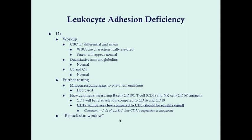Now there's another test that can be done, but it's not done hardly at all anymore because flow cytometry is used so much. But I've seen it come up a total of once on all the thousands of USMLE questions I've ever looked at. And that's called the Rebuck skin window. This is kind of nice because even though this disorder is rare, this is a good test because it really gets your mind thinking of the physiology here.